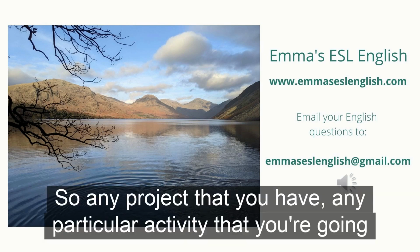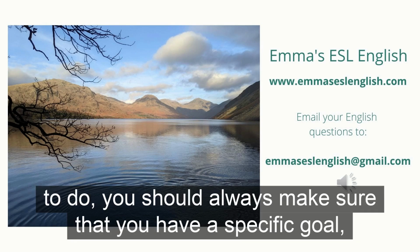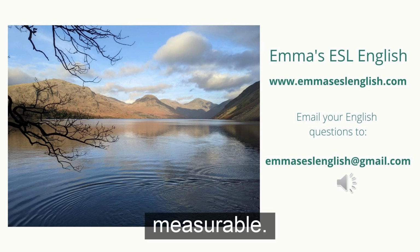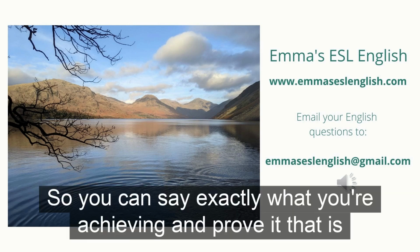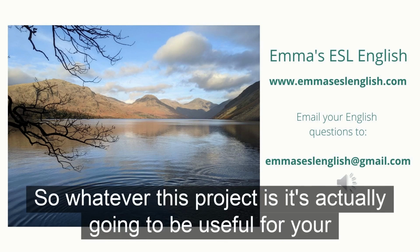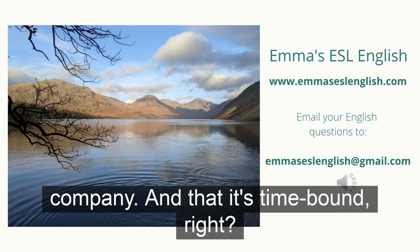So any project that you have, any particular activity that you're trying to do, you should always make sure that you have a specific goal, target, or thing that you're aiming for, that whatever you're doing is measurable, so you can say exactly what you're achieving and prove it, that it's attainable, it's possible for you to do that thing, that it's relevant, so whatever this project is actually going to be useful for your company, and that it's time-bound.